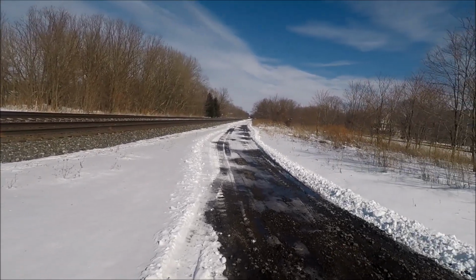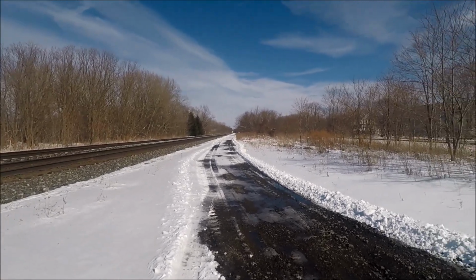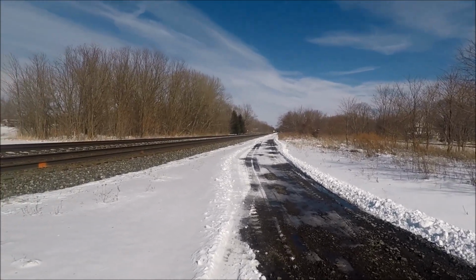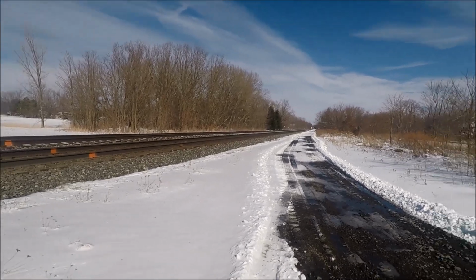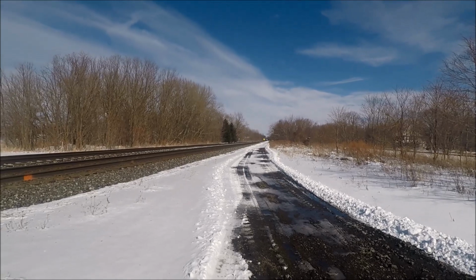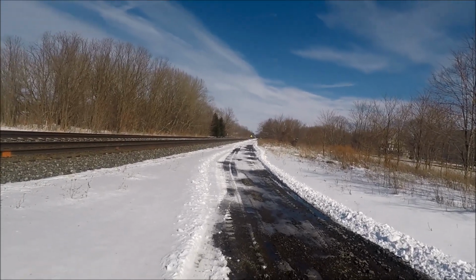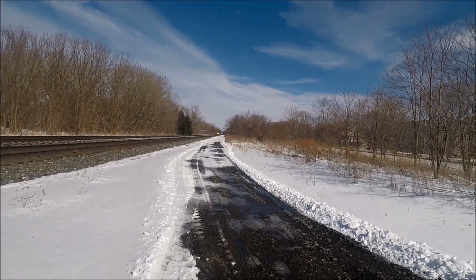He's kind of going fast. Give me bells, huh? Oh, the gates are going down right now. There are the gates. Hopefully something good. Even though it just looks like two engines.